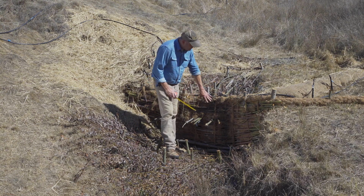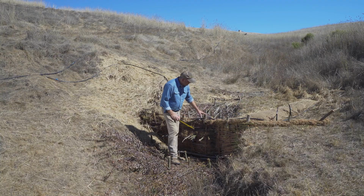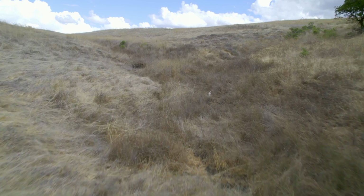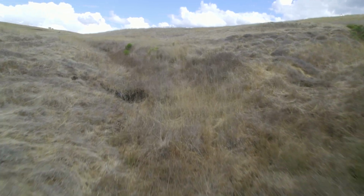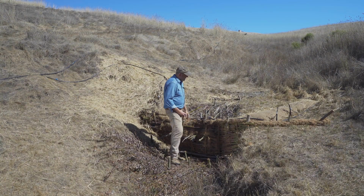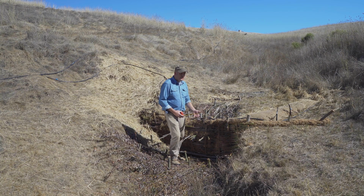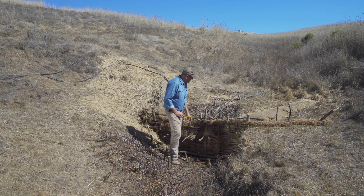So once the willow wall is built, we want to retain the soil of this head cut so it can't wash through the wall. This was actually a nick point that was moving up this gully and had a potential to downcut and lower the water table in this entire valley here. So we want to control these nick points when we see them. And in this case, if we just did the woven wall, soil could still pipe through the wall. So this wall is actually kind of different.